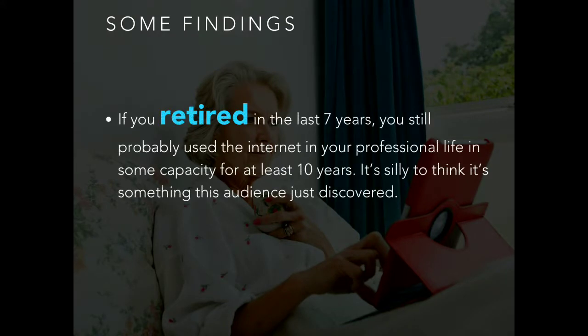And then I threw this in there because I found myself having this conversation with people a lot at work. The discussion would drift towards, yeah, but seniors don't do that. Yeah, but seniors don't use that. Yeah, but seniors don't have smartphones. And I finally one day said, where do you guys think we are? The internet started in 1996. If you retired in the last 7 years, you spent at least 10 years in the business place where the internet was playing a major part in how business worked.